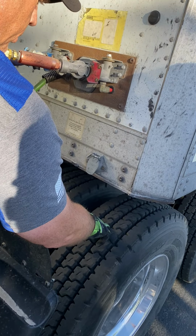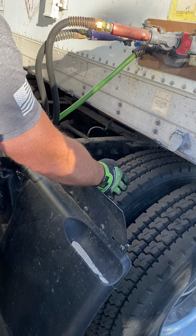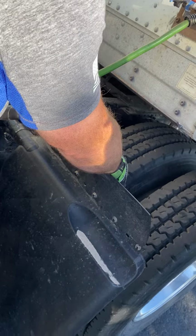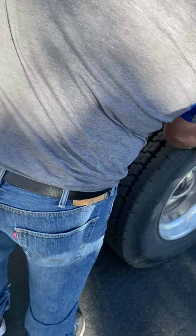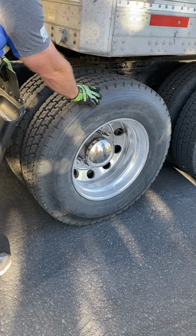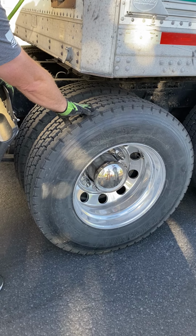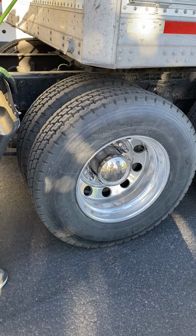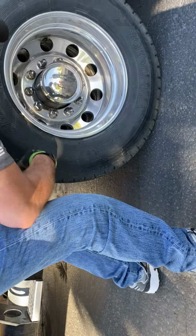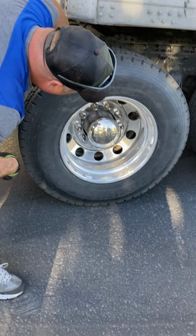We have at least 2/32 tread remaining. My wheels are touching, my tires are not, and they are free of debris. My outer tire wall is not cut, bruised, or damaged. My tire pressure is between 100 and 110 psi, which I would check daily. At the valve stem, with the tire pressure gauge, the valve stems are properly mounted and secured and are not leaking.